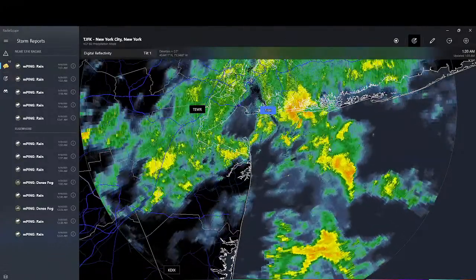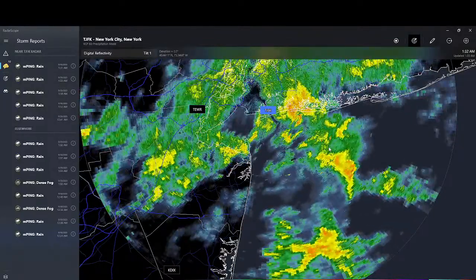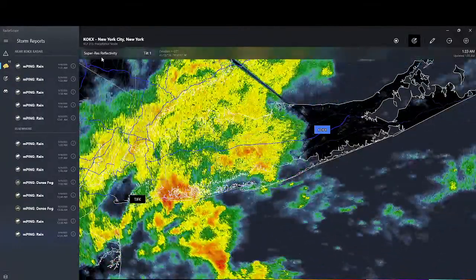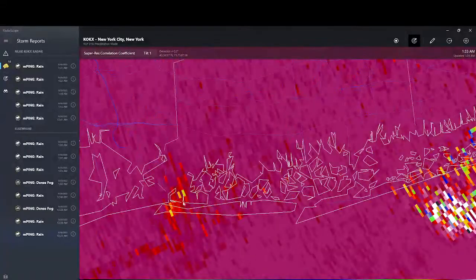There's been a lot. Oh yeah, there's a lot of lightning with this activity. And there's another burst of rain that just started forming right about here, so that's not good. And there's a lot of lightning with this too. Let's see, any hail? Yeah, a little bit. Look at that.